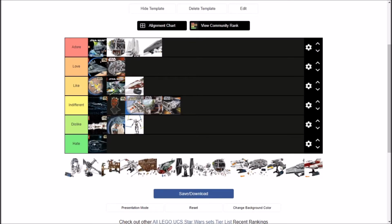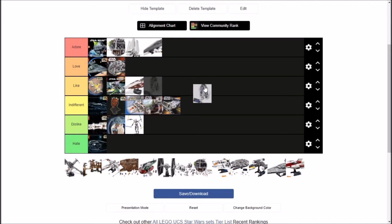Oh yeah, easy. So we've got R2D2 now. The new one isn't a UCS set. I don't know why, but I think this one still holds up today to a degree. I'd put it in like. I think the new one may even go into love, but I think the original one's still pretty cool.